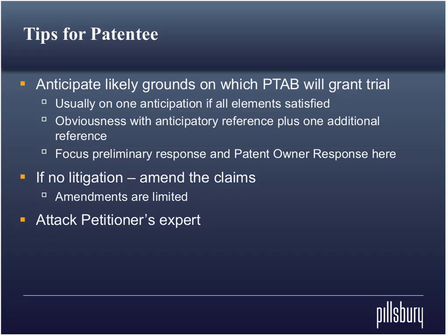Obviously, if the patent is involved in litigation, you are somewhat restricted in your ability or willingness to amend the claims. Many times you don't want to for intervening rights and past damages, so you typically try not to do that. But if there's no litigation, certainly amend the claims if you can, but the amendments are limited, and we'll talk about that.